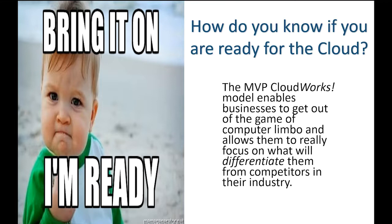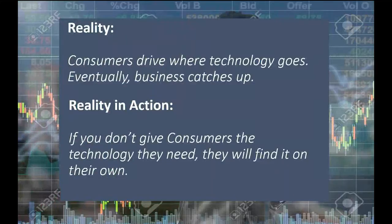So the cloud is a great thing to do, but it's not a silver bullet. In reality, consumers drive where technology goes. Eventually, businesses catch up. So reality in action: if you don't give consumers an easier way to communicate with you, if you don't give your employees an easier way to work, they'll find it on their own and they'll find it somewhere else. So are you ready for the cloud?